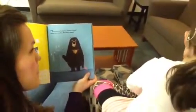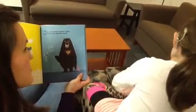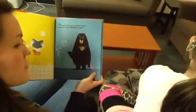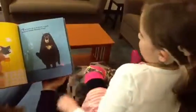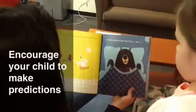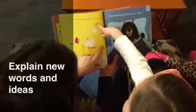Duck. What about the duck? He says I've never been so awake. I wonder what he's up to out there. Will you turn the page so we can find out? Encourage your child to be more actively involved in the story by making predictions about what will happen next. It is also important to explain new words and ideas in the story. Give examples that the child can relate the story to.